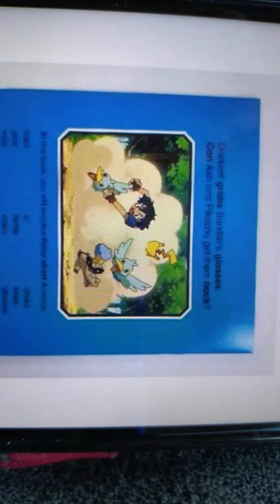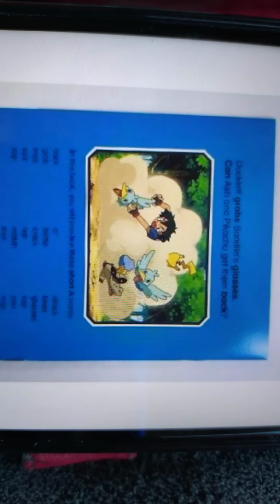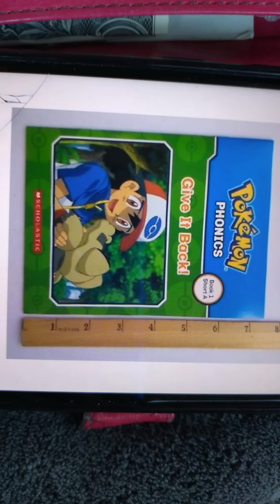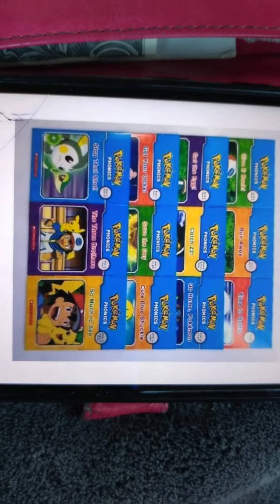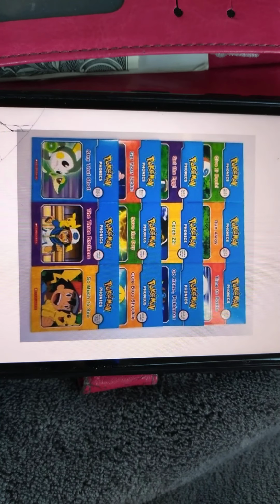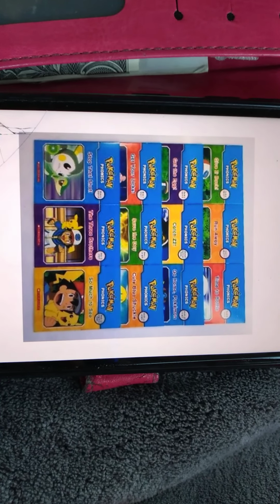It's not loading. Right now we're parked by Pueblo Loco. And we can see two. Look, they're having a battle. Give it back, it says. Catch. Run away. Go home. Cute.